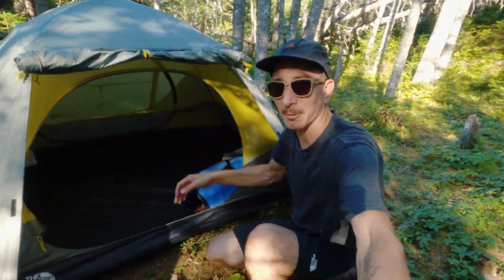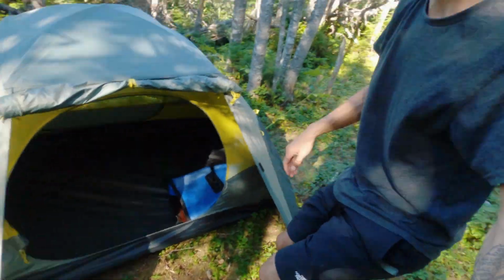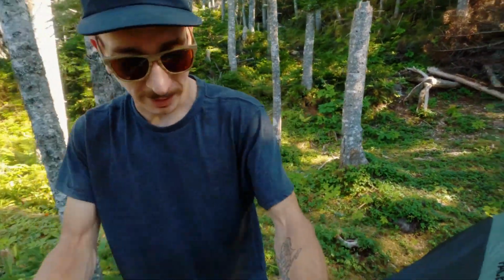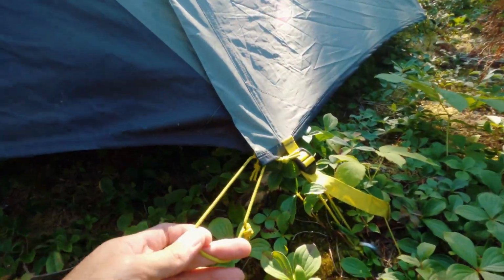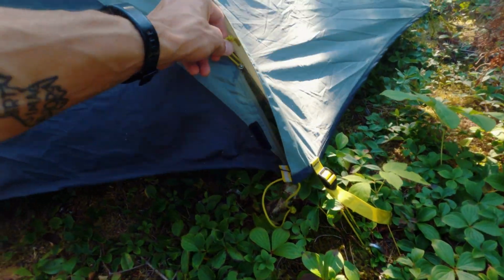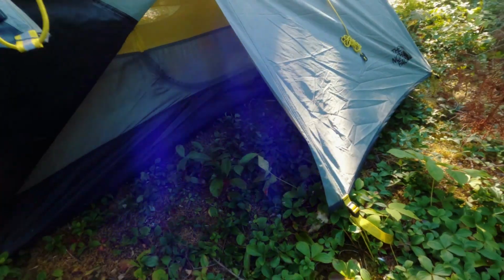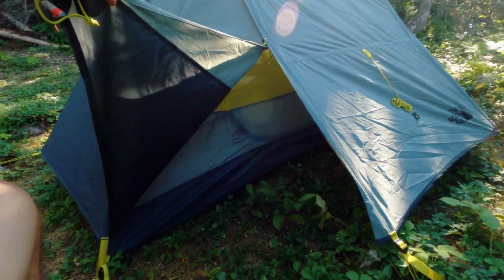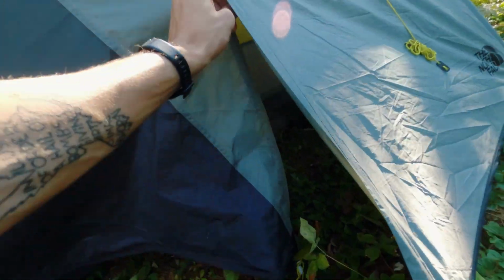You can see how I've got the fly rolled up on this side with the sides out. One of the nice things about that is they've got an extra set of loops here on the side of the fly, so that you can also have it so that it unzips on the outer sides rather than the middle. Very versatile.